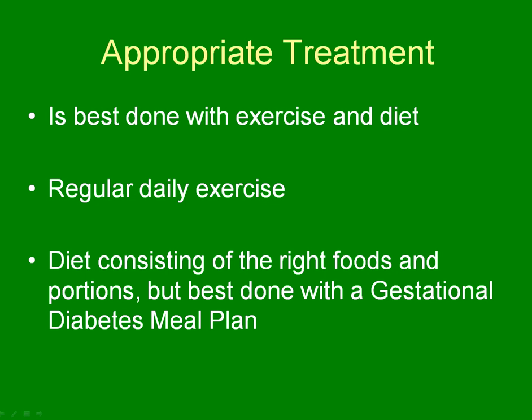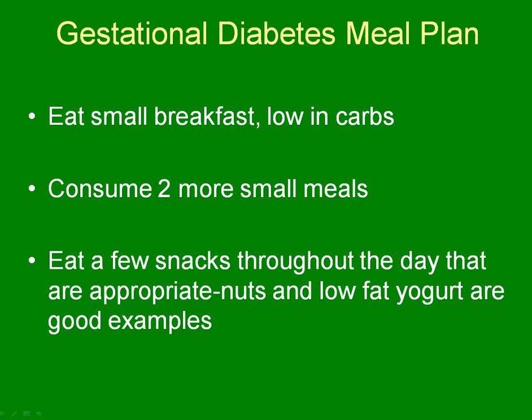healthydietmenusforyou.com. But one of the important things is to balance your carbohydrate out throughout the day, and to not eat too much carbohydrate early in the morning, especially like fruit juices or fruit early in the morning. And to eat the right amount of carbs and the right amount of protein and fat, so you don't gain too much weight, but you gain appropriate weight and that your baby grows like you want it to.